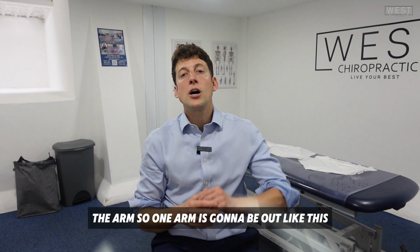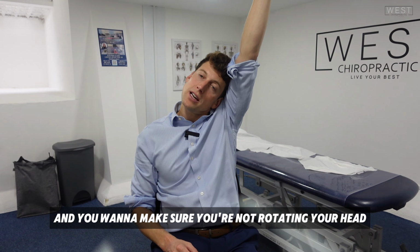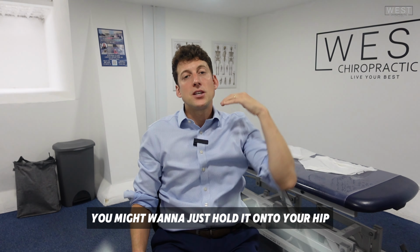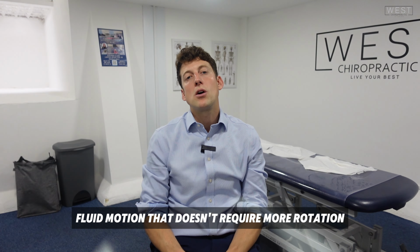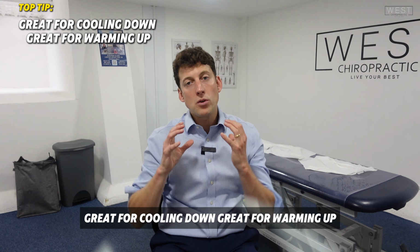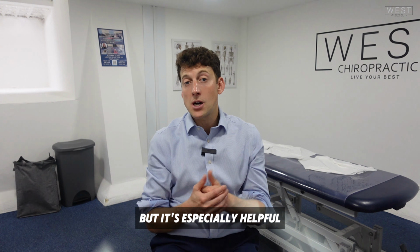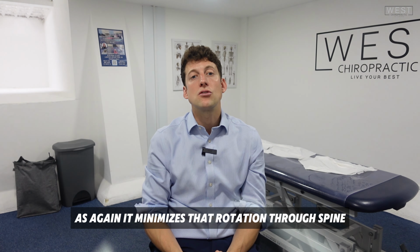The arm, so one arm is going to be out like this, extended in front of you, and you want to make sure you're not rotating your head like this. Keep the head upright, and the other one just kind of sweeps along the side of the body here. You might want to just hold it onto your hip. The key to this stroke is a rhythmic, fluid motion that doesn't require more rotation. So top tip for side stroke, great for cooling down, great for warming up. It offers a less intense option for days when your back may need a lighter workout, but it's especially helpful for those struggling with sciatica, as again, it minimizes that rotation through the spine.